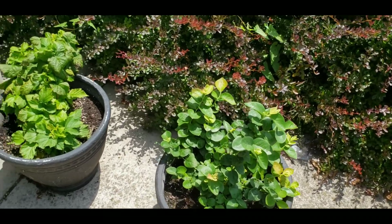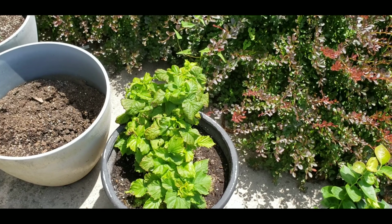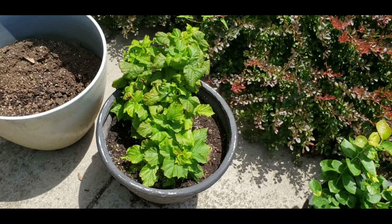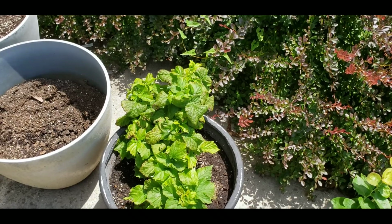And moving on to the next one here, we have the Strawberry Shortcake raspberry bush, and that's supposed to get about 4 foot tall, and it's actually doubled in size, I believe, since we planted it there in the spring. So looking pretty good so far.